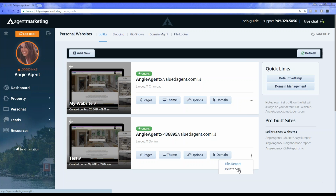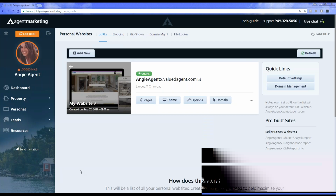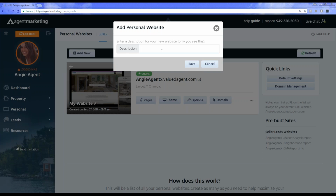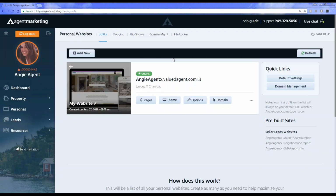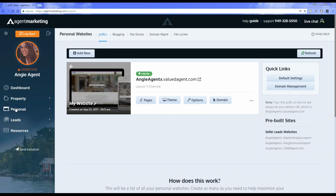So let me just delete the site and we'll start over here. So with it, we have our website templates you can choose from. So I'm going to add in a new website here. I'm just going to do sample websites so you guys can see. Now to get to the screen, sorry, I kind of went past that. To get to the personal websites within our platform, you go over to the left-hand side here and you click on personal. And then you're going to go to personal websites. And this is for anybody using our system. You have a personal tab and can go to personal websites. So make sure that if you're following along, you go to your personal tab and personal websites.